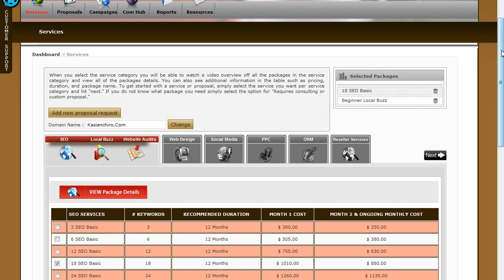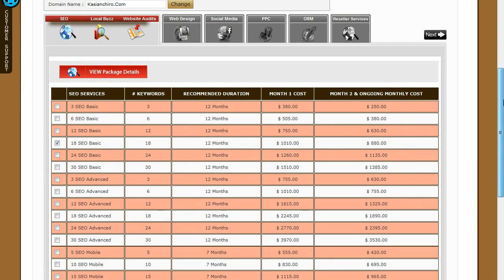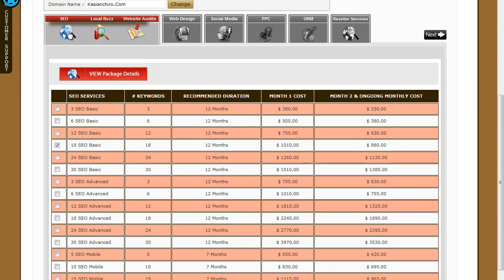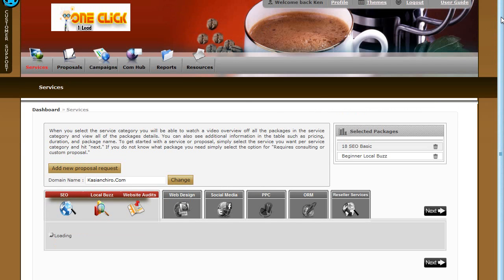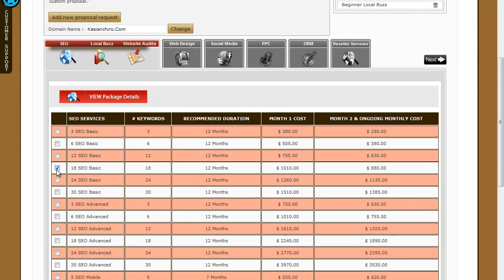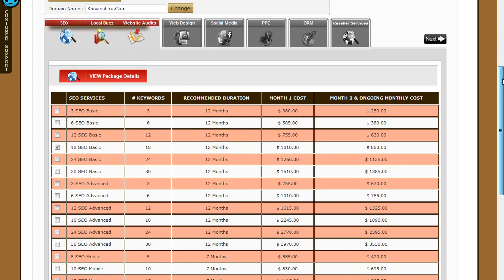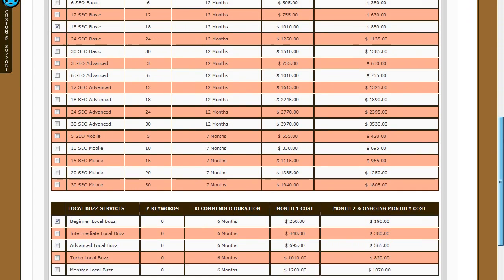when you log in here first, and if you want to create a report for a client now, you can just come right in the back and check what you want. So you want to get some SEO action, you click SEO, pick which one you want. I already got this selected at 18, and what you're doing is you're going to put a proposal together for your client or your wannabe client.